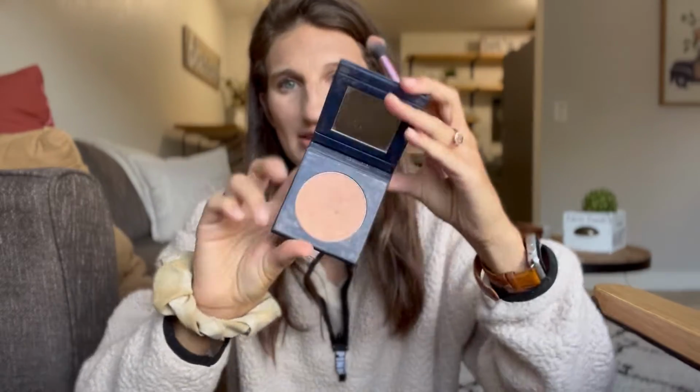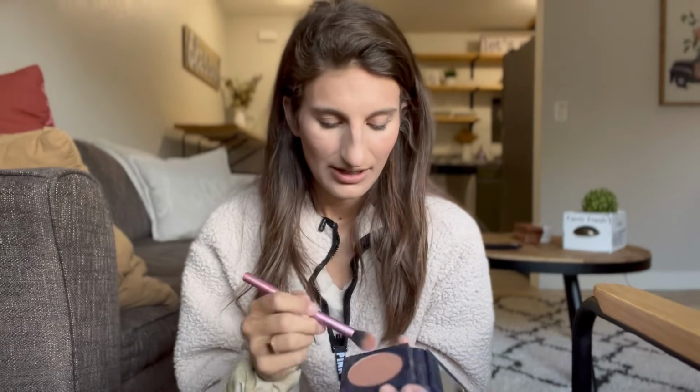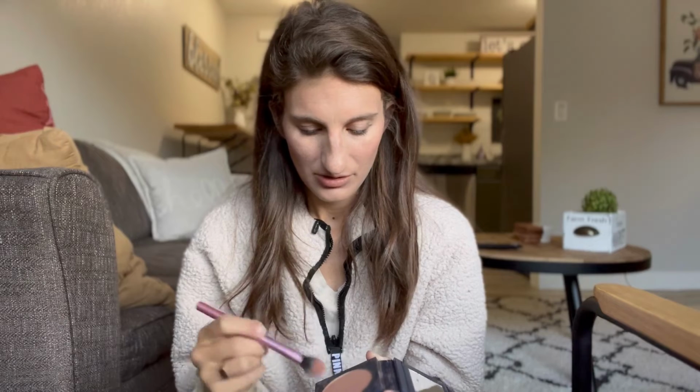So now I'm gonna move on into highlighter, and I am, yes, you guessed it, using a Real Techniques brush. This is unfortunately no longer available with Beauty Counter, but this is the highlighter in the shade Topaz, and I love it. Highlighting is my favorite step of makeup. I don't know why, I just love it. Highlight and eyes, love it. But yeah, I use this one almost every day.